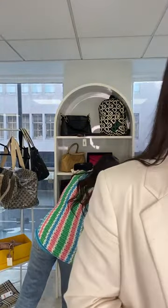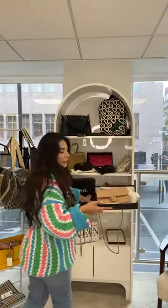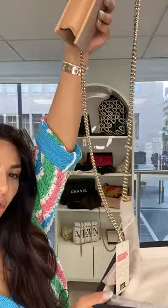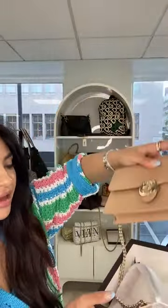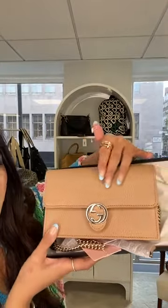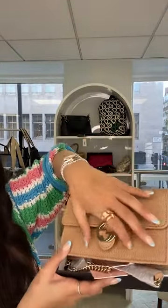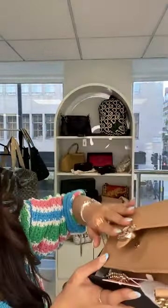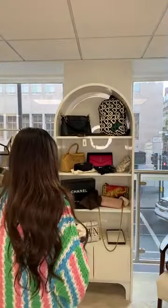My favourite is this brand new giftable piece by Gucci. This is the Gucci wallet on chain. It is brand new. Seals are still on. Comes with a complete set. Absolutely beautiful. It is crafted with a beautiful camel beige tone, with champagne gold hardware. I believe this was something like 700 and something below retail. Brand new, untouched. It is the perfect all season type of wallet on chain bag.